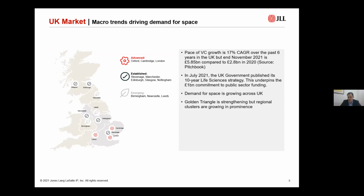And just on that demand piece in terms of what's driving it, one of the key things that we look at is around venture capital growth. So we've seen over the past 5 years or so that has been performing at a really strong rate. 17% compounded annual growth rate is really strong. But we've recently just looked at some updated figures using data from PitchBook to look at the volume of venture capital into life sciences companies. Now, that currently stands at a pretty whopping figure of 5.85 billion. And to give you a point of comparison, 2.8 billion was raised last year. So we're already more than double what we did last year, based on the most recent figures that we've looked at.